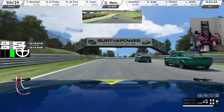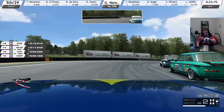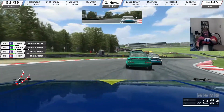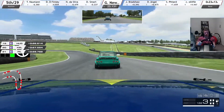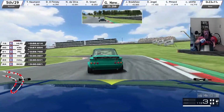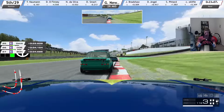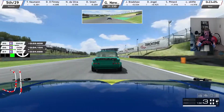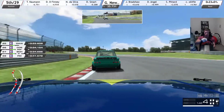Oh, bit going on here. Bit of fence, bit of contact. Still line astern somehow. So obviously the blue and white car up ahead, sorry, De Silva, had a little moment out of Paddock Hill. Smarting myself right there.